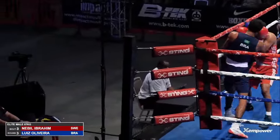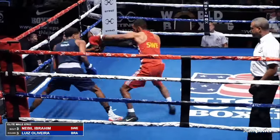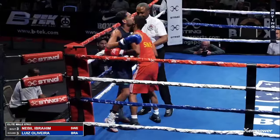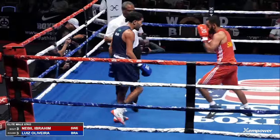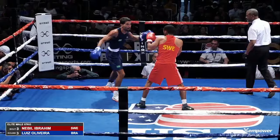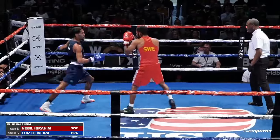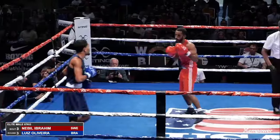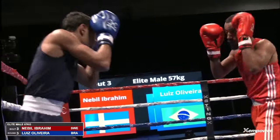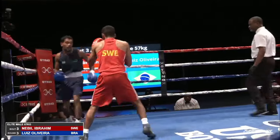Ibrahim with an opportunity to work against the ropes. Oliveira goes to the body of Ibrahim. Ibrahim backs away. Now back against the ropes is Oliveira. If you're Ibrahim, I don't know if there's a better opportunity than what you have when Oliveira's against the ropes. Good hook inside, semi uppercut with the right hand by Oliveira in that previous exchange. Now he touches the body of Ibrahim with the left hand.